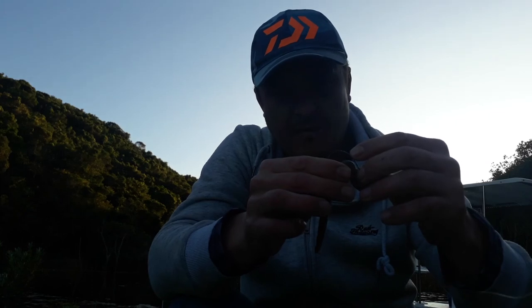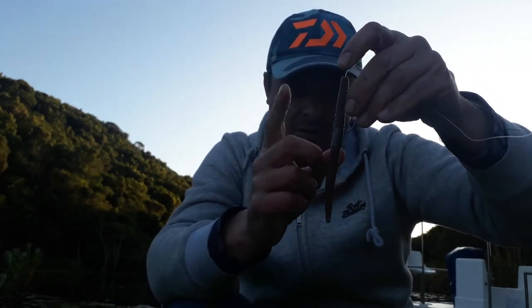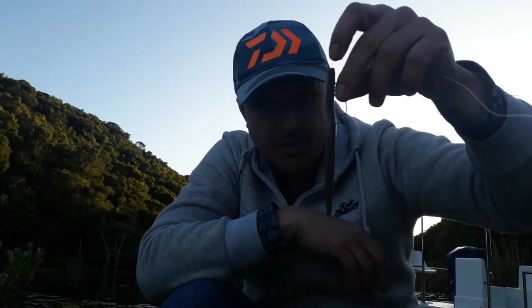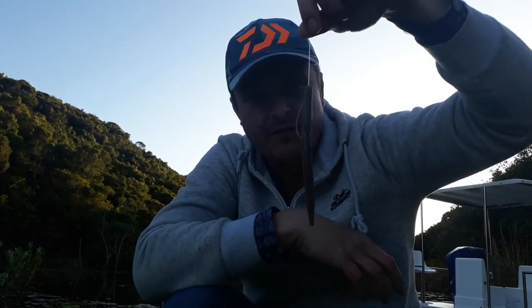Then it takes a little bit of practice, but you'll get to know after a while where to put your hook in. So you'll go straight, so you want your lure to lie straight like that. And although I know it's got that little gap in there, what I like to do is pull it forward and push the tip of the hook into the lure as well, like that. And you've got a nice streamlined, weedless lure to fish with.